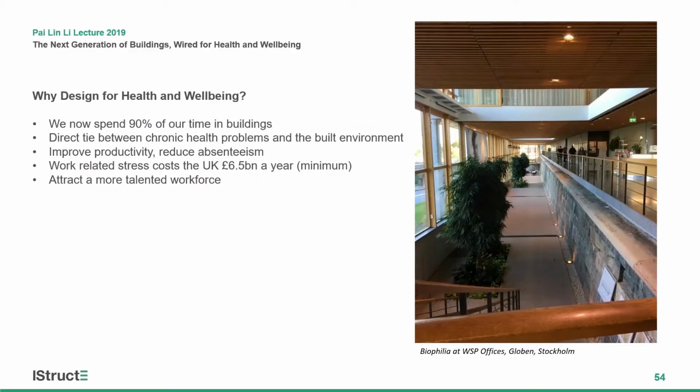Okay, so why design for health and wellbeing? Why is this important? Why has this become a trend and an interesting topic? So we spend more than 90% of our time inside buildings on average today in the UK, and as engineers we have the opportunity to therefore influence more than 90% of people's time because we build the environment that they're spending all their time in.